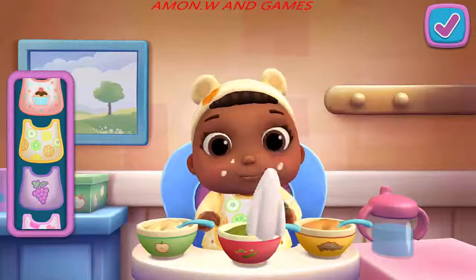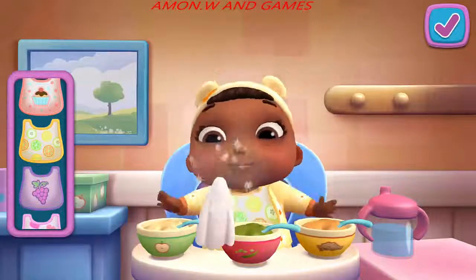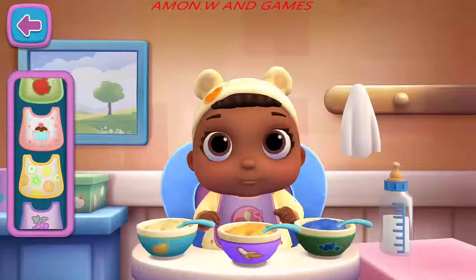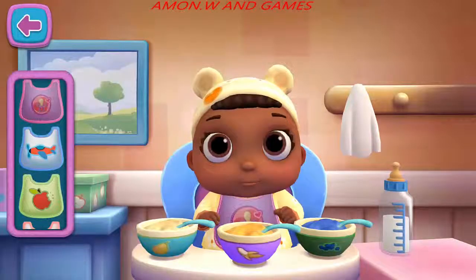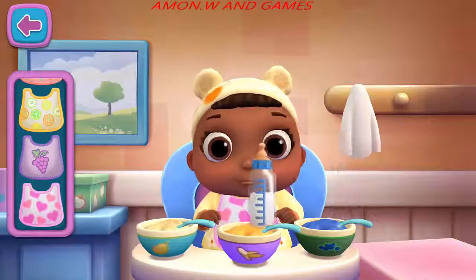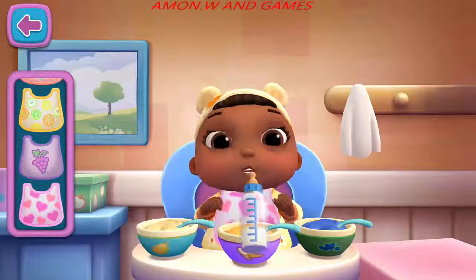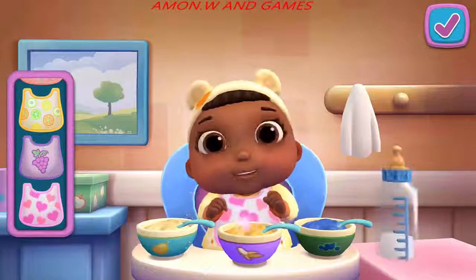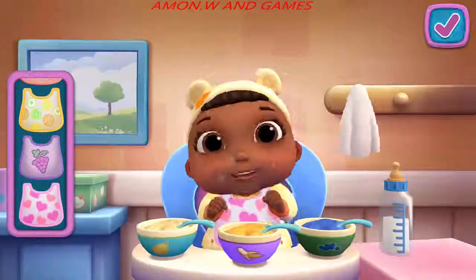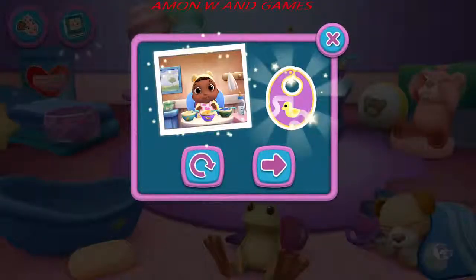Uh-oh, someone made a mess. Use the towel for a quick cleanup. Keep playing to unlock a new sticker. That baby doll looks hungry. Made a mess. You've unlocked a new sticker.